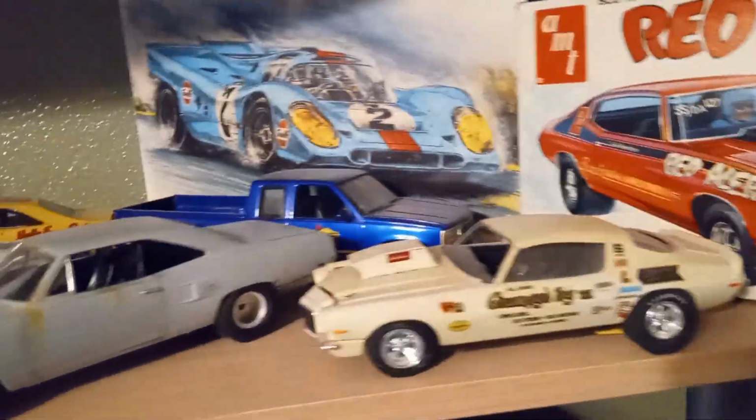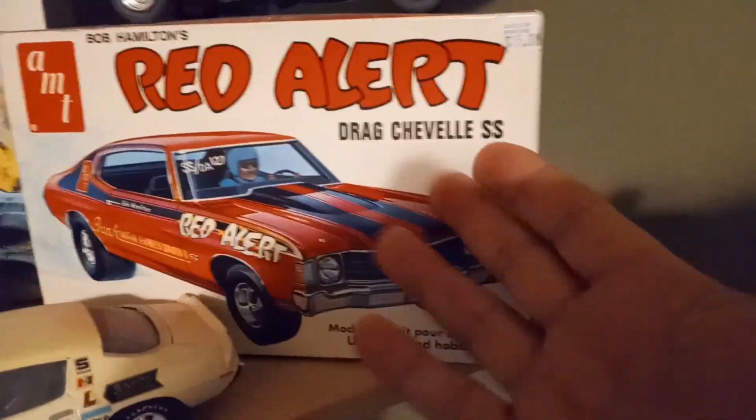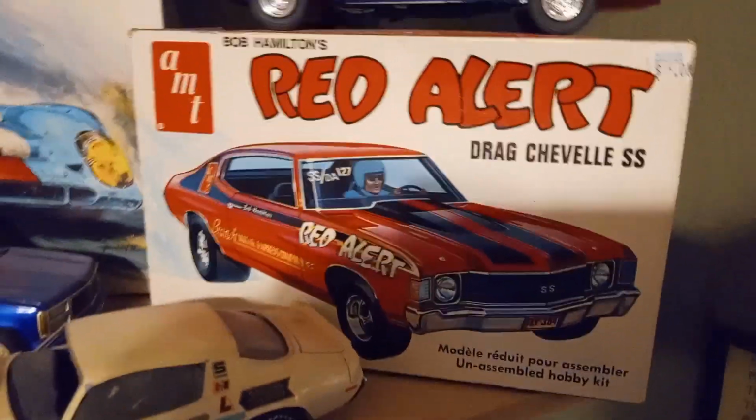But, yeah, we're just having fun with these things. Because, why do we build these model cars, these things, these kits? Because they're fun.